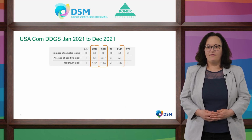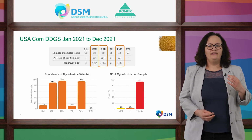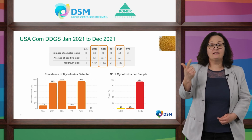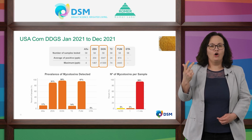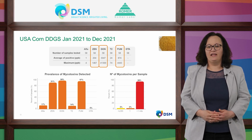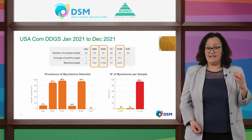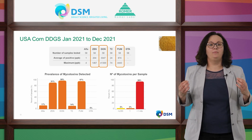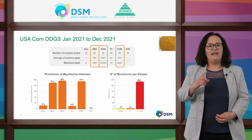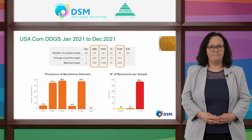DDGS is a valuable feed ingredient, but risky in regards of mycotoxins. Nearly all DDGS samples from the United States are contaminated with zearalenone, deoxynivalenol, and fumonisins, and the co-contamination is high. The maximum levels of zearalenone and deoxynivalenol are extreme, with nearly 1,500 ppb for ZEN and more than 40,000 ppb for deoxynivalenol. The takeaway message is: never forget to include DDGS in your mycotoxin risk management plan.